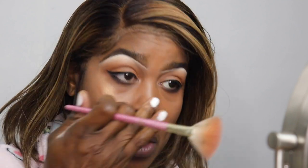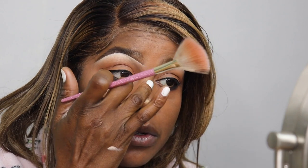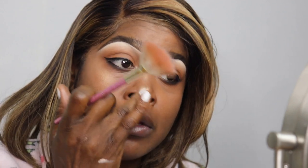Gotta hit that nose. I hit that bridge. You notice your nose is a little triangle. It's like, I put the shine right in that little dot, looking like Rudolph. Yes, I do. But I put this here too.